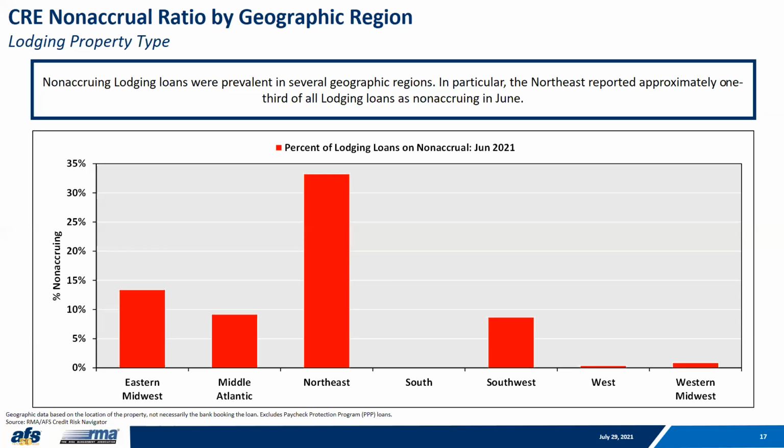So for CRE, we base geography on the location of the property. And here we're showing the percent non-accruing, again just for lodging properties, in each of our 7 regions for June 2021. Now, 3 of the regions, the South, the Western Midwest, and the West, have very little or no non-accruals. 3 others, Mid-Atlantic, Eastern Midwest, and Southwest, have levels close to or above 10%. And finally, the Northeast non-accrual levels, however, are 2.5 times higher than any other region.